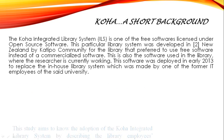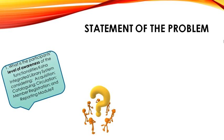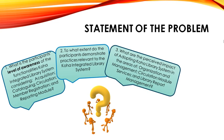All right, so with that, I came up with a problem statement. First is to know the level of awareness of the participants in relation to the different modules of the KoHa integrated library system. The next one is the extent, or the practices, of the respondents of the study, the librarians, in relation to the KoHa library system. And number three is, what is the perceived impact of adopting KoHa in those three areas?